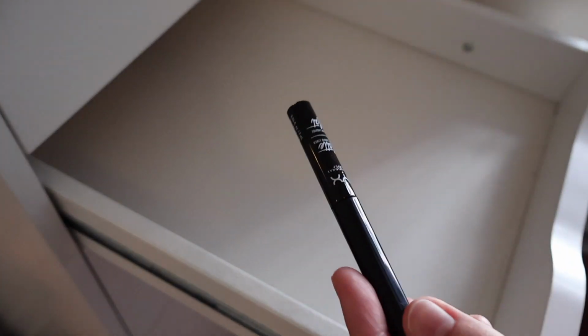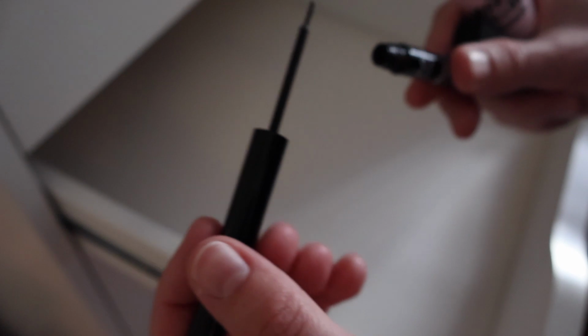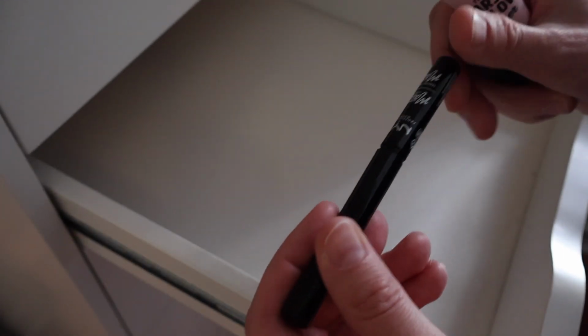Oh, and then back here, missed out on this one. This is another one of the NYX eyeliners. I'm pretty sure this one got pretty old. It got clumpy. I think it's probably more than a year old at this point, so I don't want to put that on my eyes.